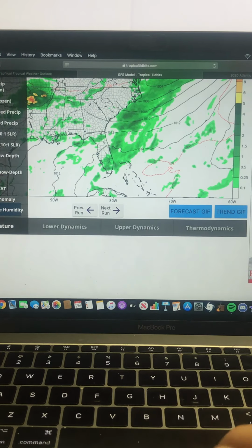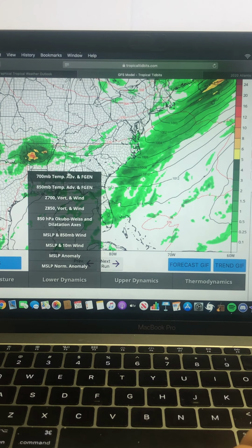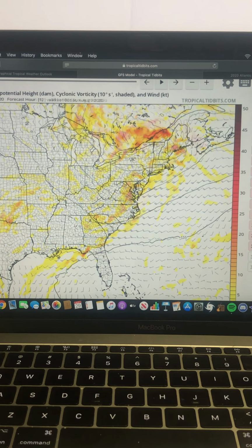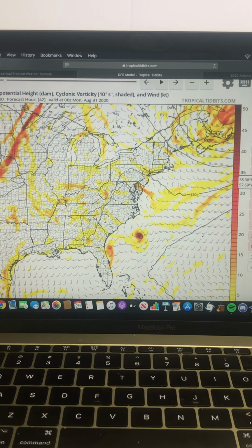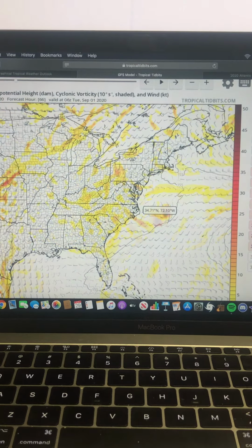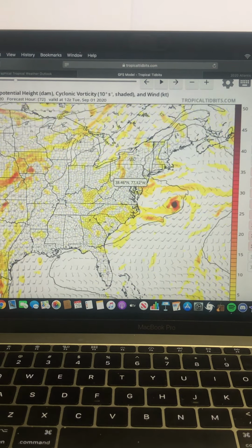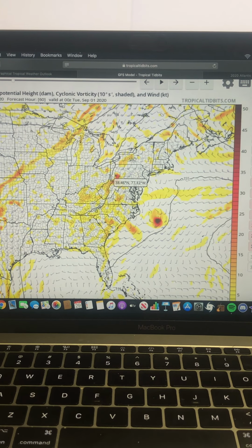Let me see if I can show you the vorticity at all. Let's go to vorticity for this system. Oop, and we gotta let this load in. But let's see. Yeah, you can see the GFS does show some pretty strong vorticity with that system as it moves up and away from the East Coast into the Atlantic. But that'll be very, very interesting to see. This could be a fully tropical system.